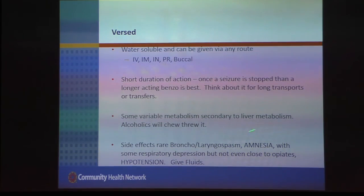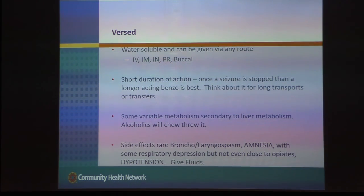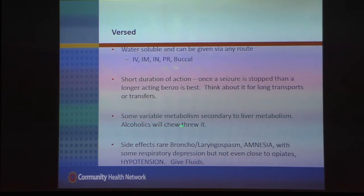There's some variable metabolism, since this is metabolized in the liver. So alcoholics tend to have their liver enzymes hypermetabolizing, and so they'll chew through this kind of fast, but you can always give more. And side effects, we kind of know these. Rarely do we see bronchospasm, laryngospasm. I think that's probably from someone vomiting and then choking on their own vomit. I don't think it actually causes this stuff.